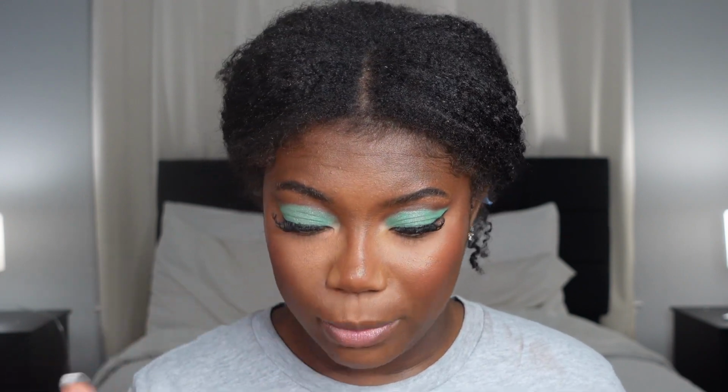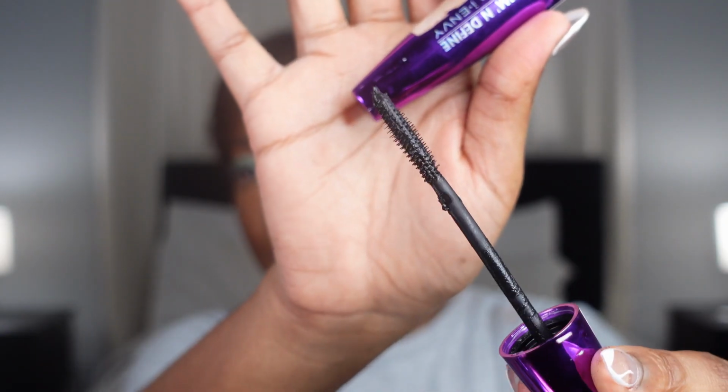Alright, so the lashes are done, y'all. They look so good. I think they really just elevated this look more. But now I'm gonna go in and do my bottom lashes. I'm gonna use the Kiss lashes, the Volume and Define, because it has a soft, fine tip like this, which is the reason why I'm gonna use it.